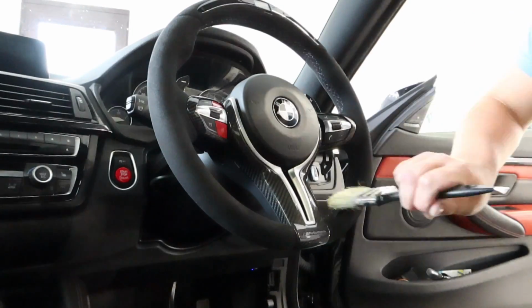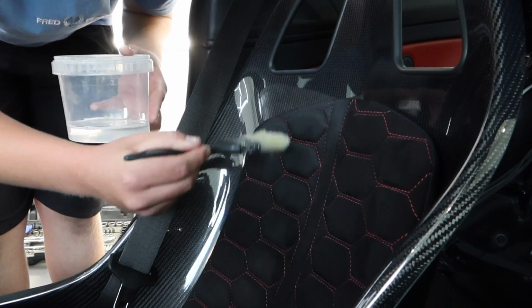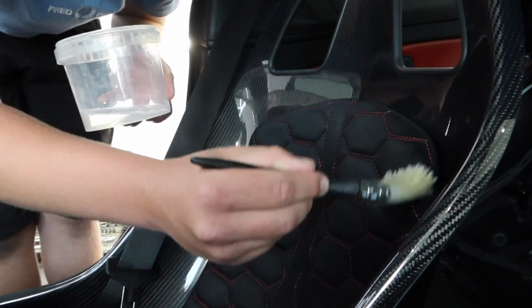So it's not just the boot lid, obviously it's freshly fitted, it's the seats and the steering wheel, so we're protecting these with our fabric protector to make them easier to clean and maintain and protect these expensive materials against any spills and mishaps.